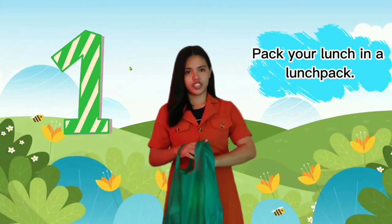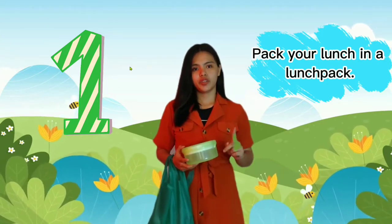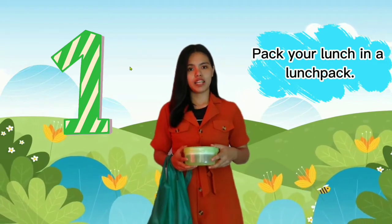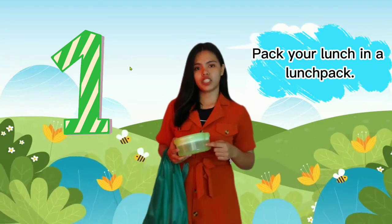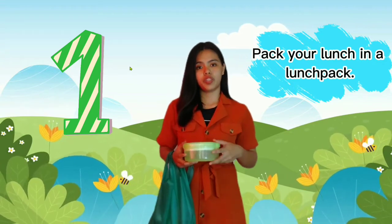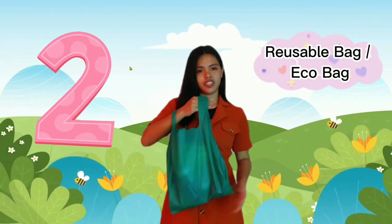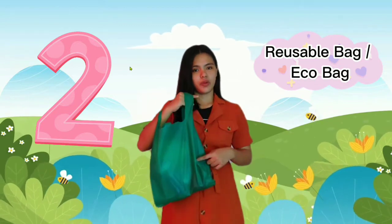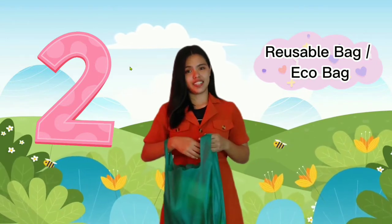First is to pack your lunch in a lunch box. Paper and plastic bags create a huge amount of waste, and plastic bags take hundreds of years to decompose. So let's try a durable lunch box or reusable lunch bag instead if we are going to eat in our workplace or school. Second is the reusable bag for the grocery store. Like this, we call it eco bag. With this, we can reduce the use of plastic.